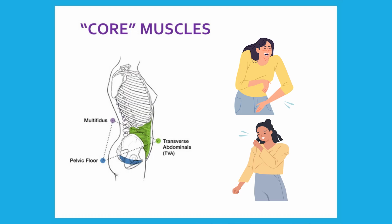The core muscles are a group of muscles that all work together to help stabilize our trunk. The 4 muscles are the pelvic floor at the bottom, the diaphragm at the top, our deep abdominal muscles, and our deep back muscles. These muscles all work together to help regulate pressure for day-to-day activity.